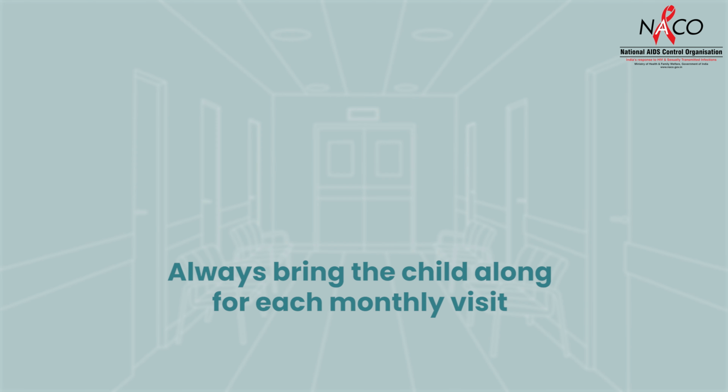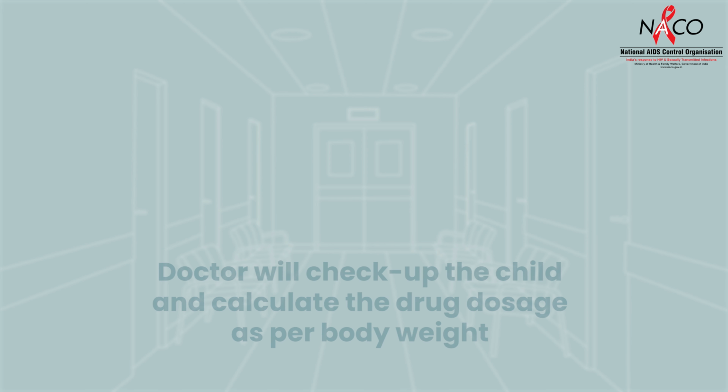Regular checkups are not just for refilling medication, but also for checking in on your child's overall health. Follow-up visits after starting ART are very important. Hence, always bring the child along for each monthly visit. The ART doctor would like to see how the child is feeling and will ask about any side effects. They will do a proper checkup and calculate the drug dosage as per the body weight of the child.